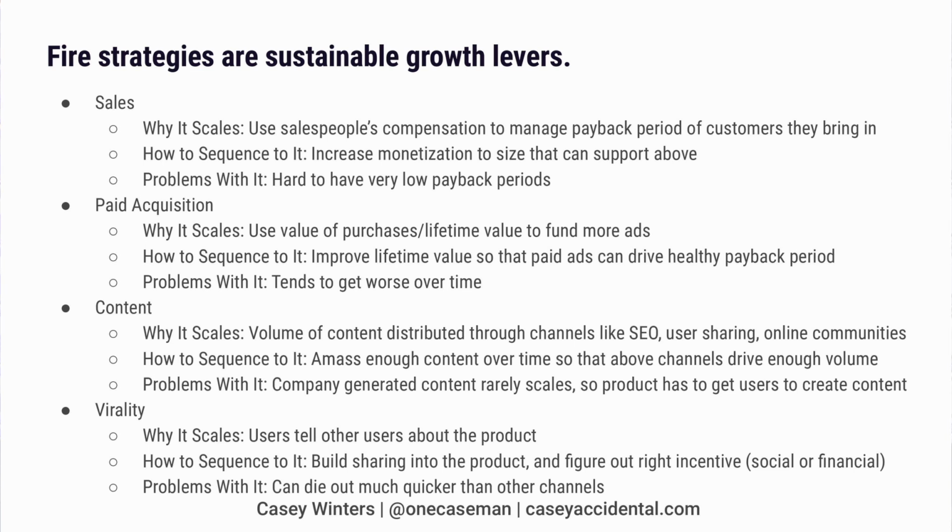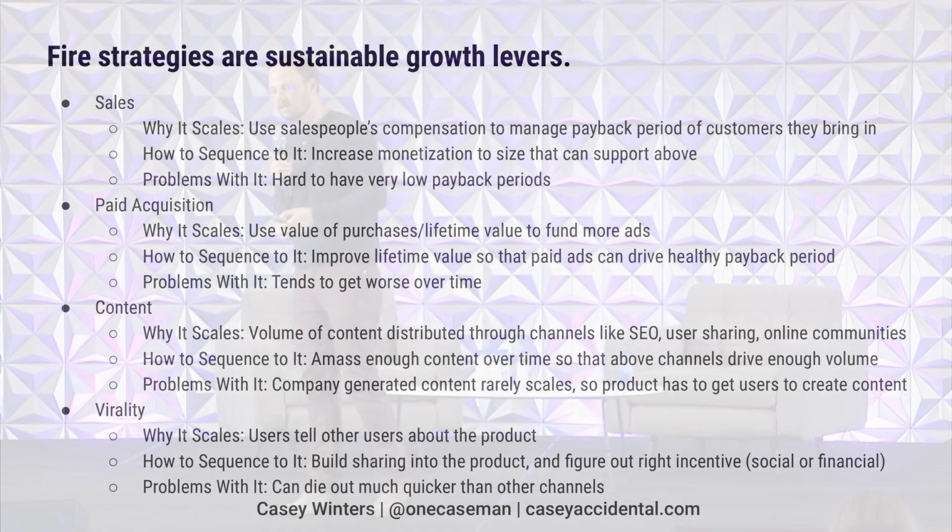Basically, what you're trying to do with a content strategy is get a volume of content produced that can also be distributed scalably, either through a paid channel or through something like SEO, or through your users sharing it, or some online community where a lot of your customers hang out. And it takes a little bit longer to unlock than, say, paid acquisition or sales, because you tend to need to amass a lot of content before you can get that scalable, predictable return of more people coming in from viewing that content.